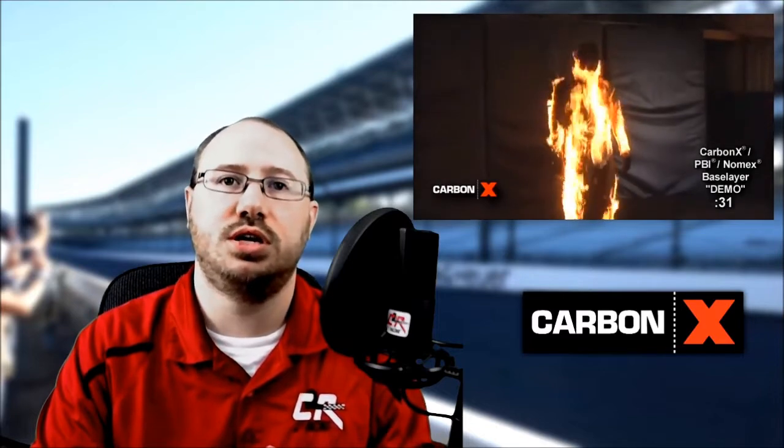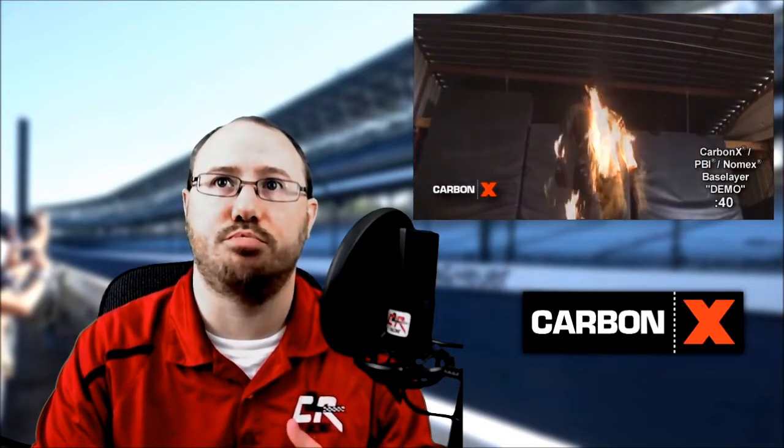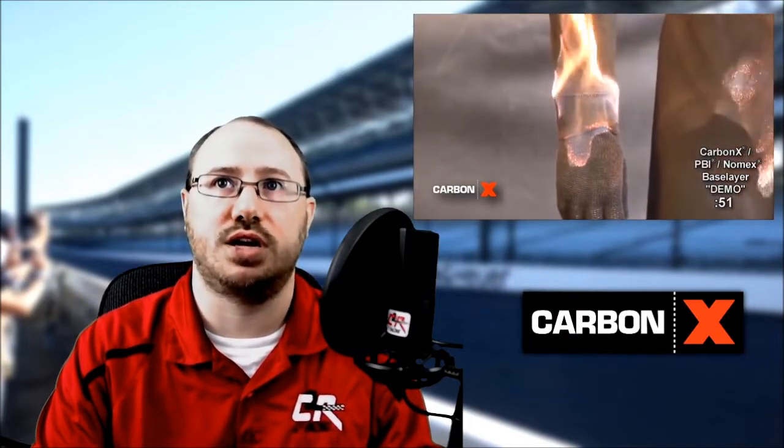As you start to watch this video, one of the things that I think is really, really interesting is that the CarbonX side stops burning on its own. You can start to see it already in this image that the majority of the material is no longer supporting the flame. So most of the fire is coming from the edges of the material, where there's another material there in the hands or in the feet. It's not so much the CarbonX that's feeding the flame. And you see the fire. This is my least favorite part of the video. I don't like that part. But most of the fire is coming from the side that has the Nomex.